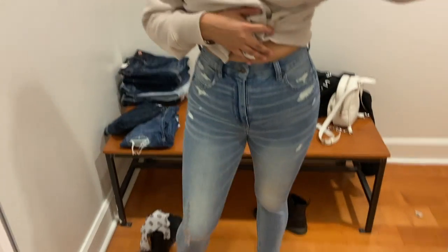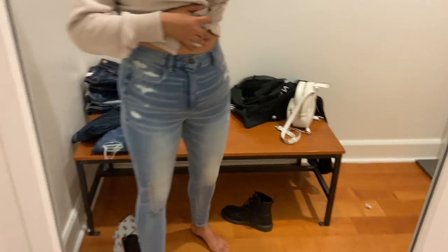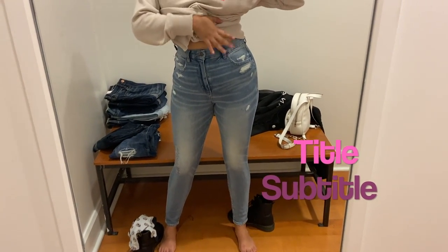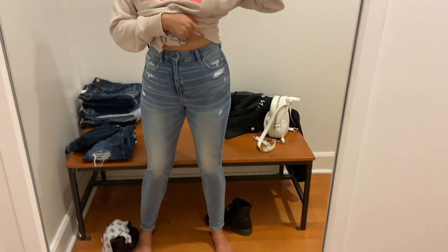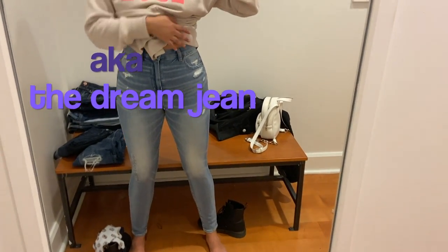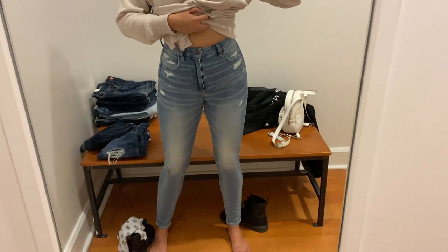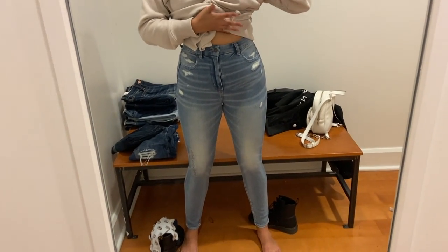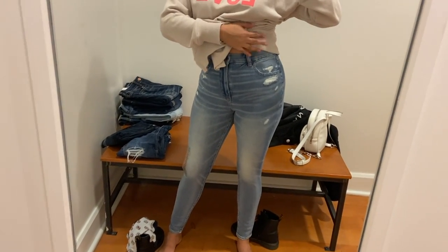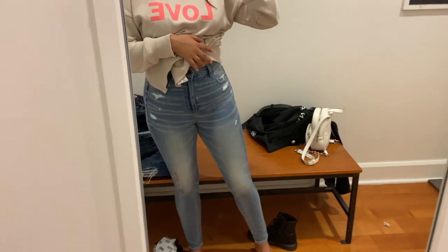Okay, so this is a super high-rise curvy jean. Once again, like I said, when it comes to jegging, super high-rise is my favorite. And these are curvy. Excuse me. Like I said, I do love super high-rise, and a curvy is always nice to have because they have a little more room over here on the waistband. They hug your body better. I just feel more comfortable in them overall.